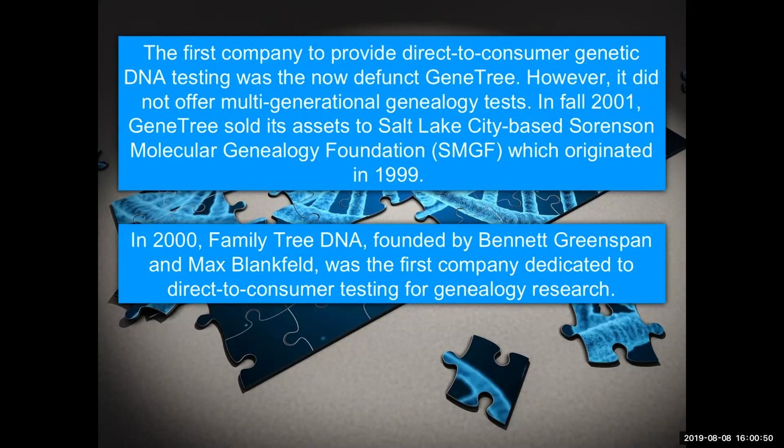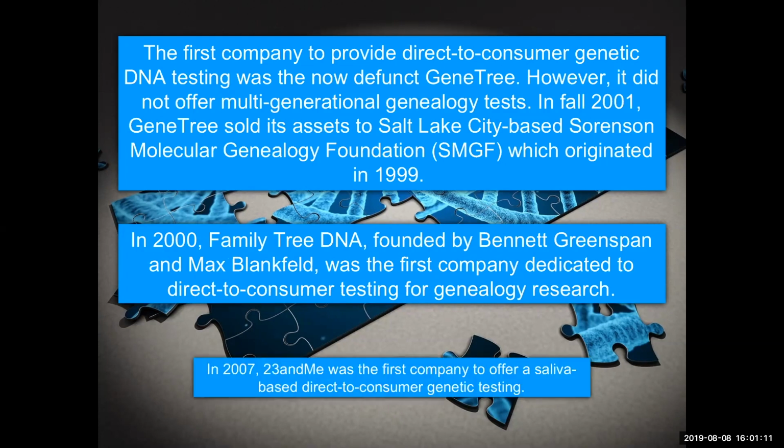another company was founded to do the same thing, named Family Tree DNA, in 2000, founded by Bennett Greenspan and Max Blankfield. And they were the first company dedicated to direct-to-consumer testing for genealogy research. They're still doing it. Family Tree DNA is still in business.